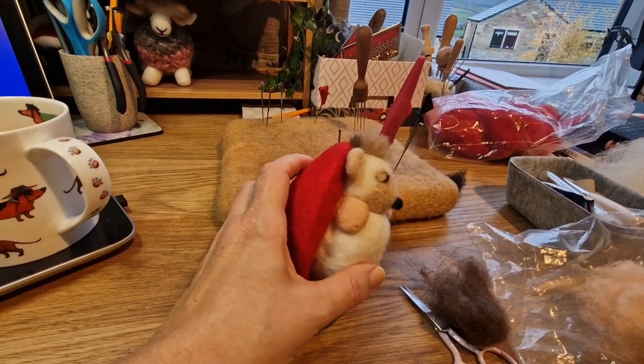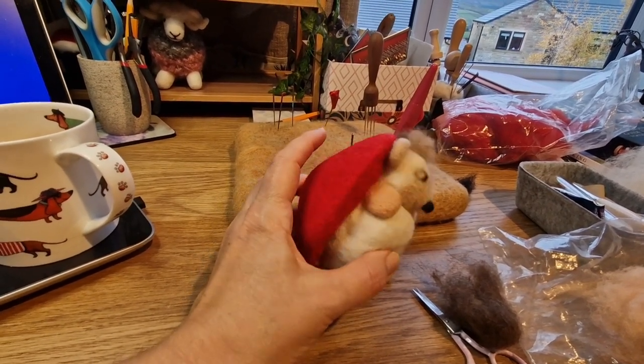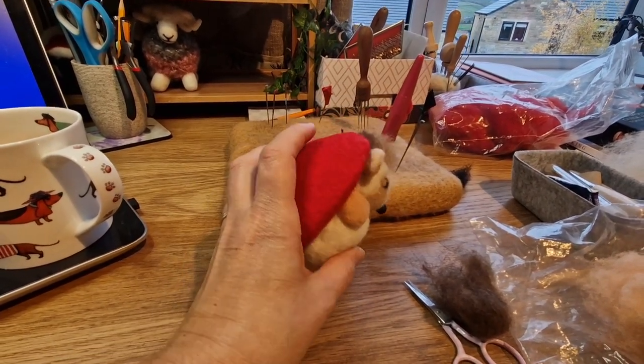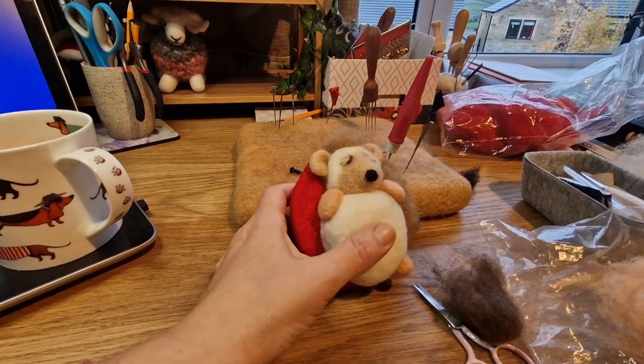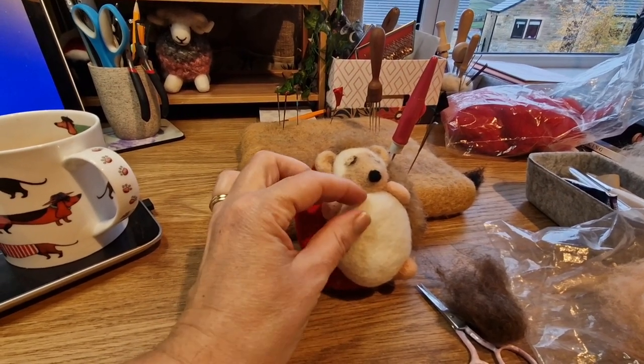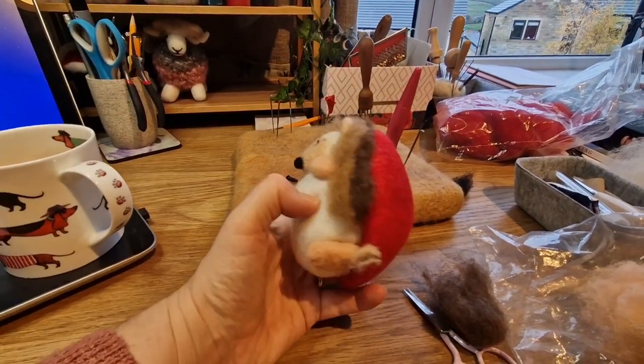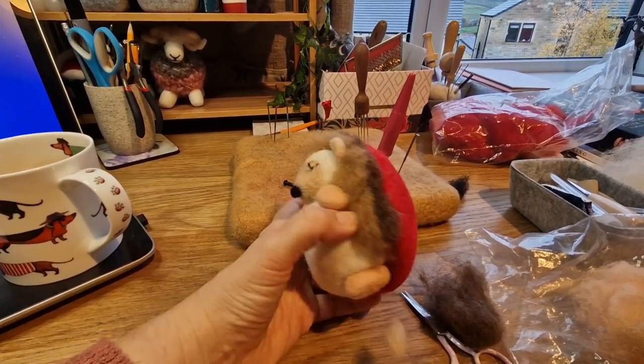It is a hedgeshroom, so it's a hedgehog mushroom cross. It's not going to be a mushhog. I don't like the name mushhog, hedgeshroom. And obviously there are hedgeshrooms out there. I don't know about needle felted ones, I'm sure there must be, but a lot of them have the mushroom on the top, but I really like him being in a mushroom.